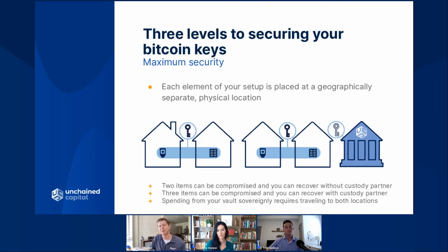Now, these 4 separate, geographically separate physical locations, I want to stress the physical, right? We never want to be, again, storing seed phrase backups in digital form. You don't want to be taking a picture of them or keeping them in the Notes app on your phone. You do want them physically secured.